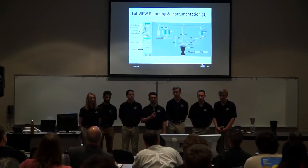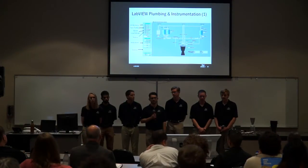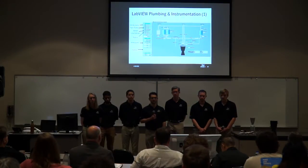So in order to collect data, a LabVIEW code is developed. There are 3 tabs to this LabVIEW code. This is the first tab. Here is a still image of the LabVIEW code not running. It is essentially just a simplified version of our feed system.